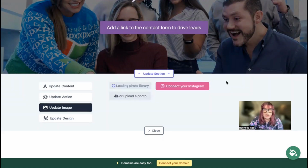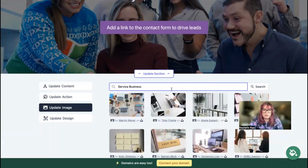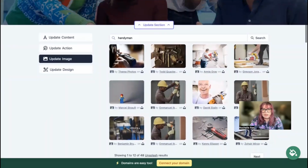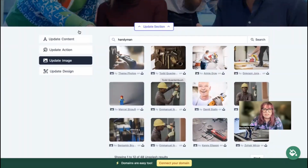Let's check this library out. I'm going to go ahead and just search for handyman to be specific. There are literally hundreds of free high quality images to choose from. They don't look like they've been taken on a mobile phone at all.